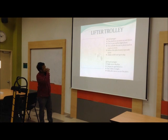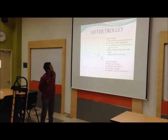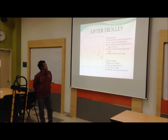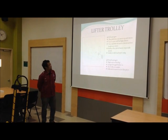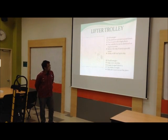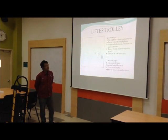Okay, next is the lifter trolley. The advantages of this lifter trolley are that the platform can move up and down, it is easy to put stuff on, it is very suitable for use in place, reduces the risk of injury, and has the ability to lift loads up to 15 kg.